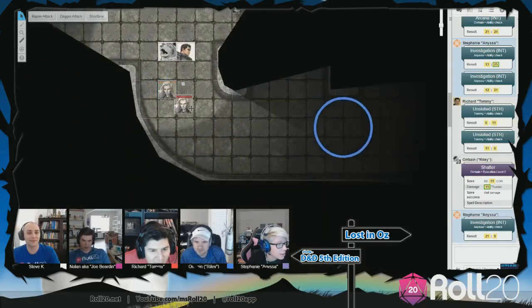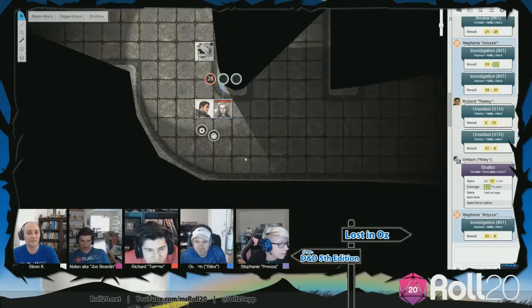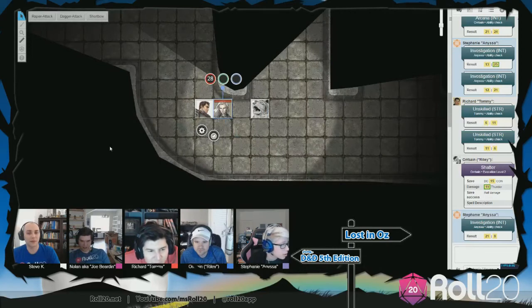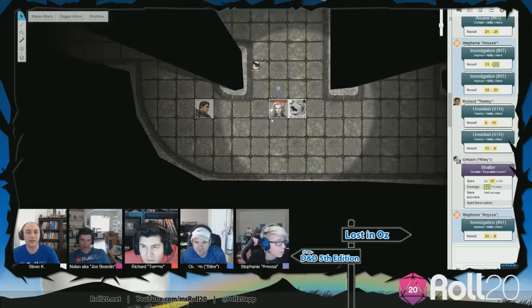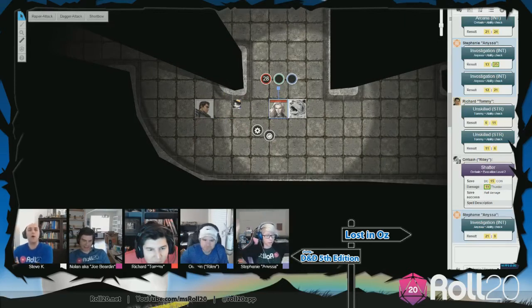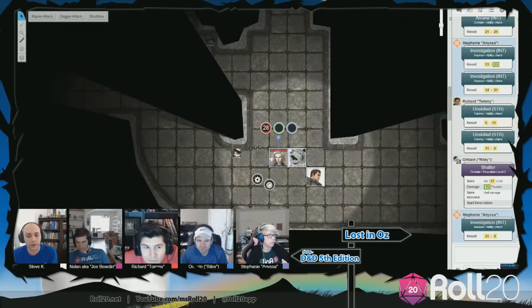Did you roll investigation already? Right when we walked in this room, yeah. I rolled a 20 or a 19 or something. I got a 21. The vast majority of the snakes' footprints go this way, and only one or two were going the other direction. The majority of them are headed towards the direction that you're going, where only a few were headed back over here. Oh, okay.